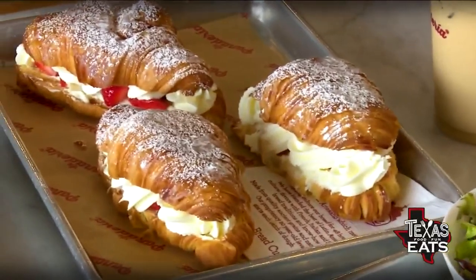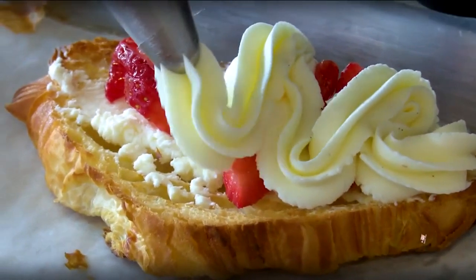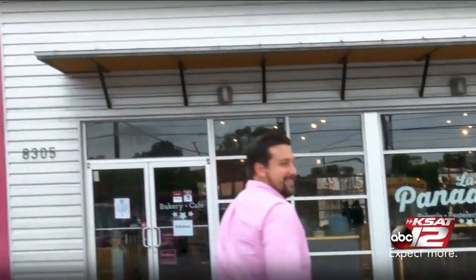Our first stop is at an iconic breakfast and brunch destination in San Antonio. Located off Broadway near 410 in San Antonio is one of the most iconic bakeries that you gotta check out. Let's go inside La Panaderia.